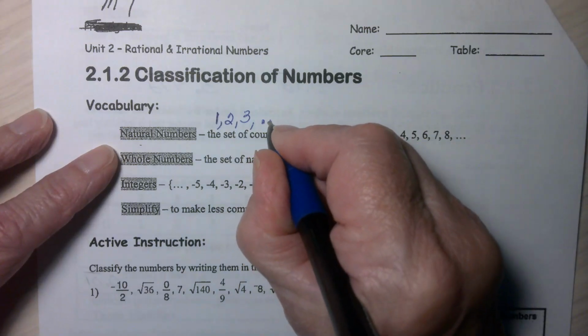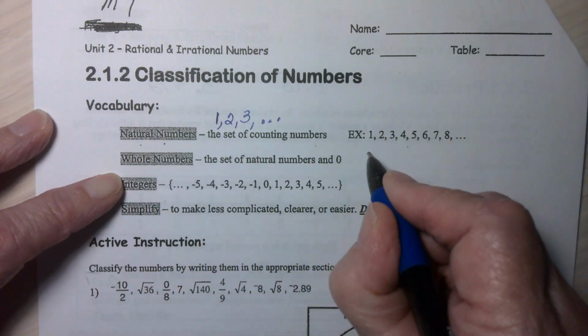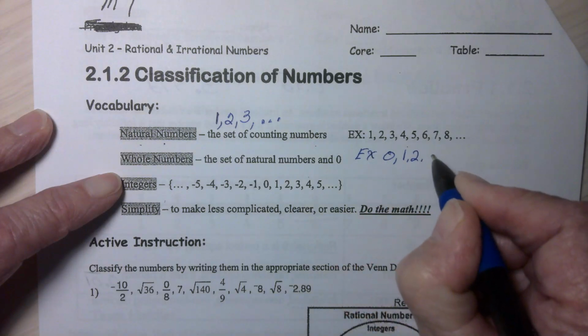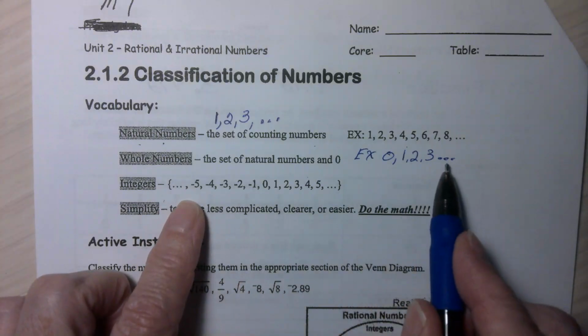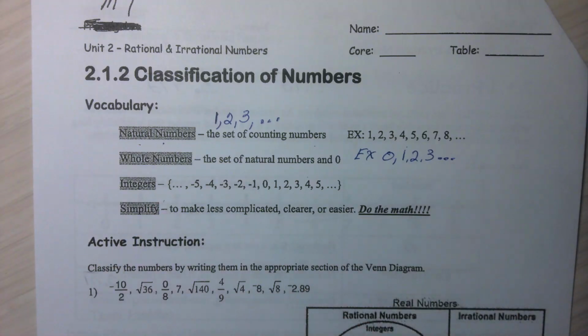Got it? Whole numbers has one more number. It's all the natural numbers, but it starts with 0. So you have 0, 1, 2, 3, dot, dot, dot. You know the dot, dot, dot means goes on forever. Integers are all of the numbers and their opposites, except 0 doesn't have an opposite. Do integers include fractions or decimals? No. Then we go to rational numbers. Rational numbers are the ones that include fractions and decimals.